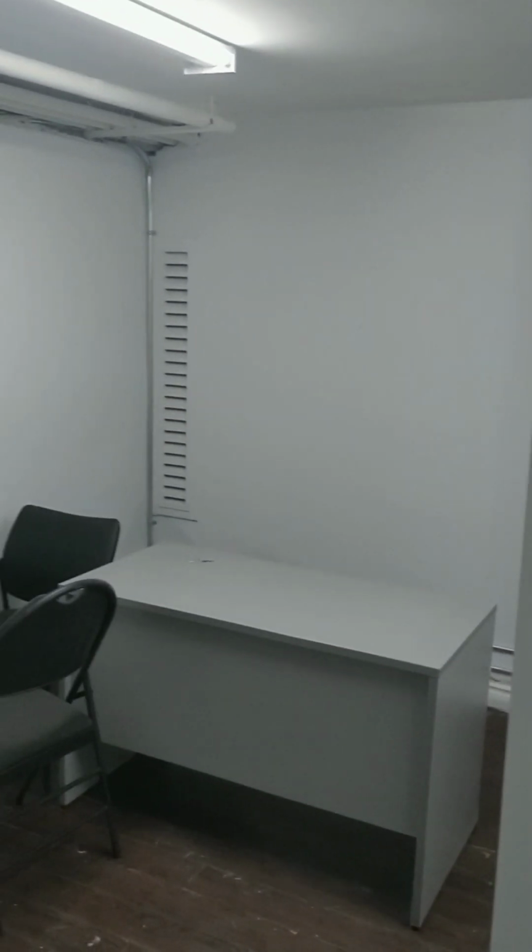Over here, there's a little side room. We're going to be making this into a massage area where we can rent that out to somebody. And then in here, this is going to be our main office. So, small space, but it'll be perfect for what we need it for, which is an office, intros, and putting gear up on the walls. Yeah, lots of work to be done.